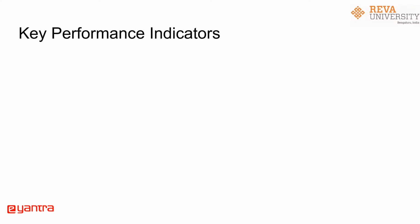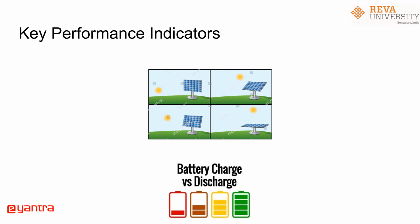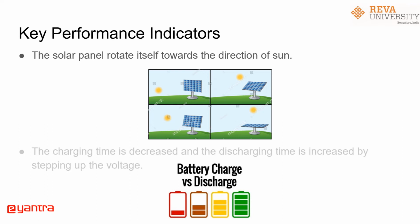Key performance indicators. Before, the solar panel is fixed at a certain angle where the efficiency is less due to the sun's movement. Whereas in our new proposed idea, the problem is solved by making the panel rotate itself towards the direction of the sun. The battery charge versus discharge.